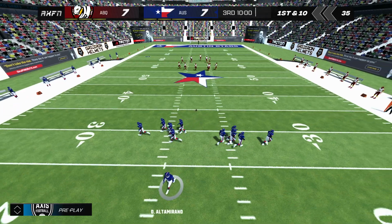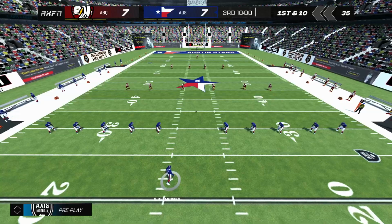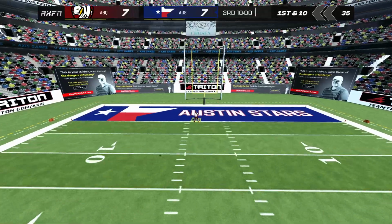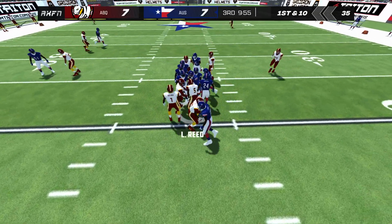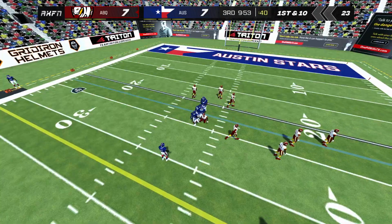Here comes the kicking team. The kick sails deep. Reed catches the kickoff. Tackled after a return of 21.